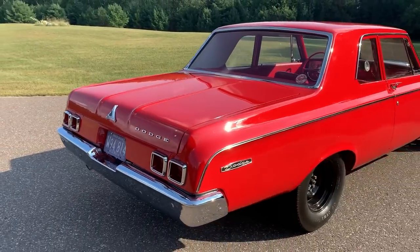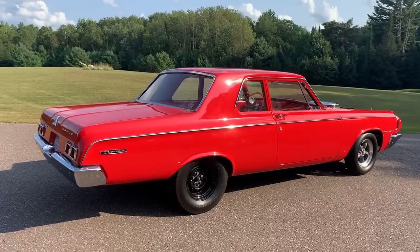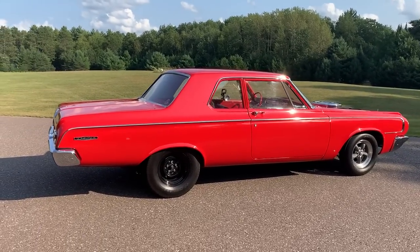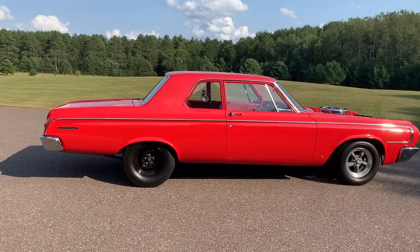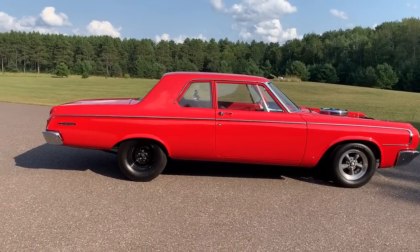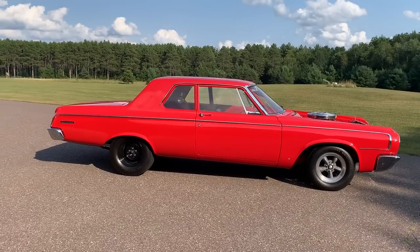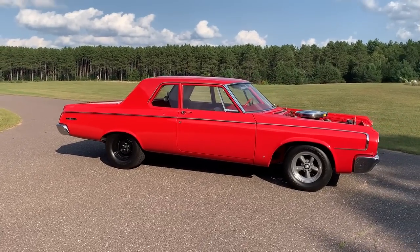So again, this is one of just 55 Hemi Super Stock Dodges built in 1964, fit with the A864 Race Hemi and lightweight aluminum bodywork. Cars are very hard to come by, especially with such striking originality.